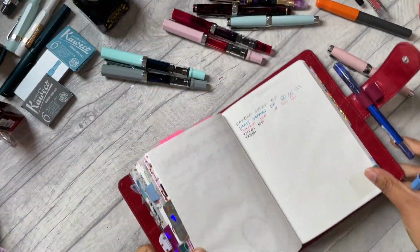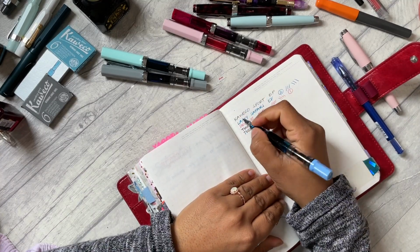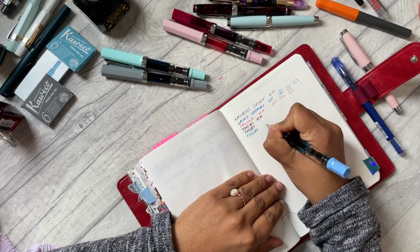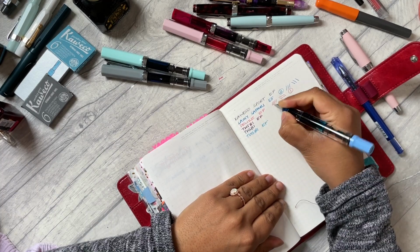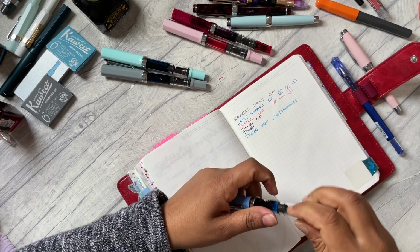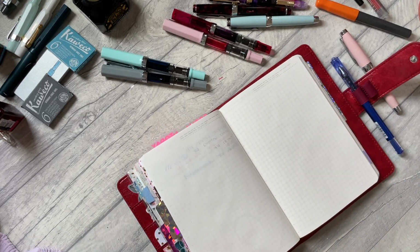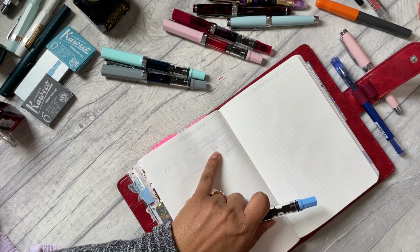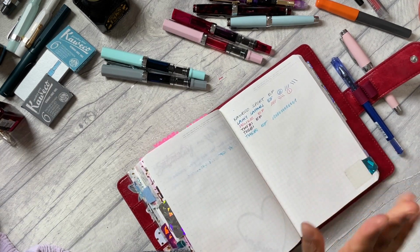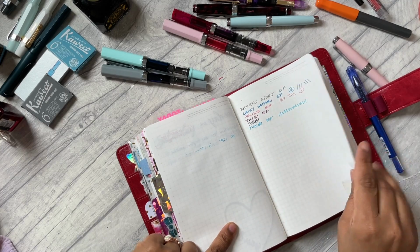You'll see this is also a Twisby extra fine, and it writes beautifully. None of these pens really bleed through at all. You can see some of the juicier ones have a little more shadowing than the others, but I don't actually get any bleed through.